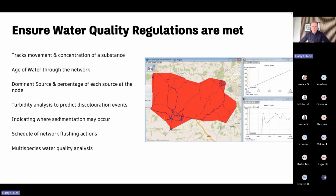Again, with that focus on water quality, we can have a look at where we're meeting regulations. So we can have a look at the water moving through the network from various different pumping stations. We can predict discoloration events, and we can see the distance that water has to travel and the age of the water as it goes through the network, and make sure again that we're meeting regulations and the requirements that are put on us for managing that network effectively.